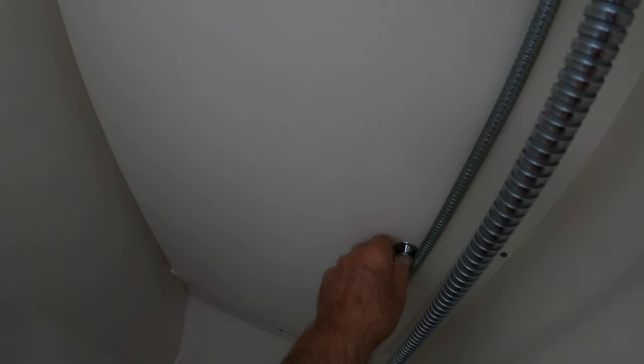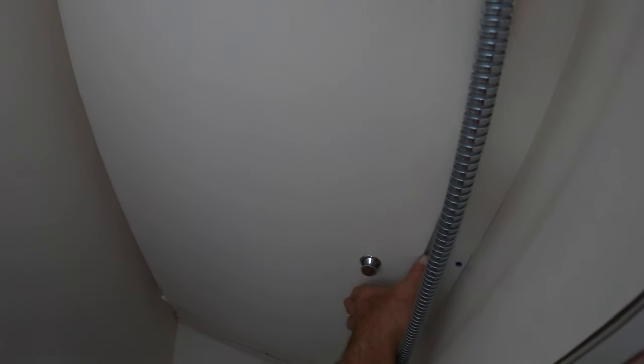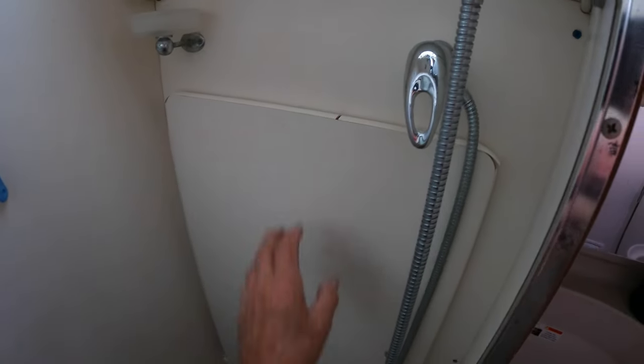On the door to the black water tank, it's always stuck. You push it in and the latch comes out, but nothing happens. You can't get it open. It'll latch, but it's latched forever. You just can't get it open. So I need to replace that one too. And that's our black water tank door.